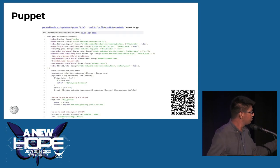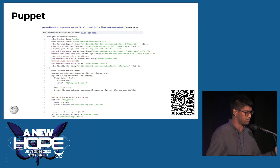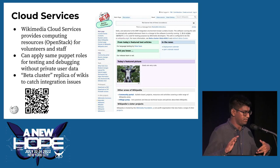If you've never seen Puppet code before, this is kind of what it looks like. It's a mishmash of Ruby syntax with custom Puppet syntax, and this is how we deploy MediaWiki web servers. But like I mentioned, the really cool thing is that anyone can grab our Puppet code and test it in a virtual machine. We have another team called Cloud Services that provides computing resources, which is an OpenStack deployment for volunteers and staff.